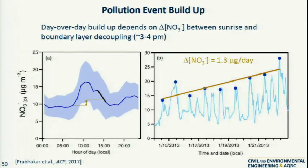So if that difference is zero between, say, sunrise and sunset, then your episode will just be flat and it won't increase over time. If that difference is bigger, it'll go up, because this really illustrates the combination of the processes day after day. And if we look over the campaign average or this event average, it's about 1.3 micrograms per day. And that's pretty much 1.3 micrograms right there as that difference.